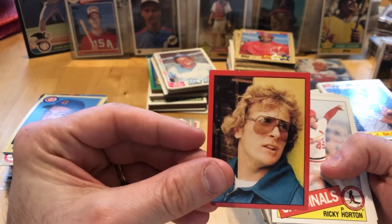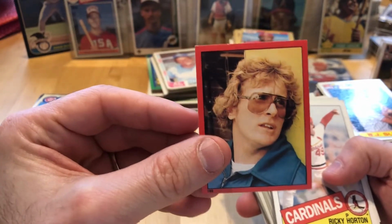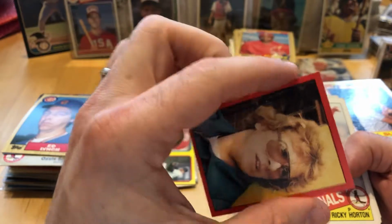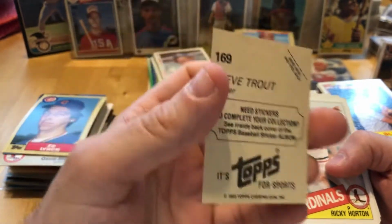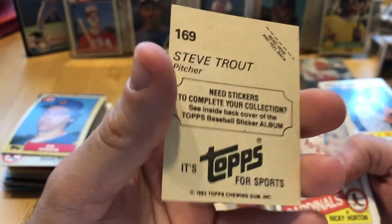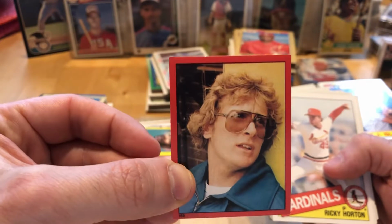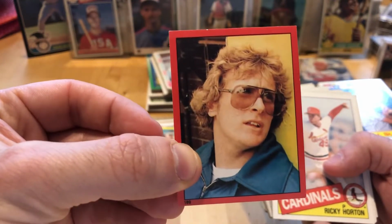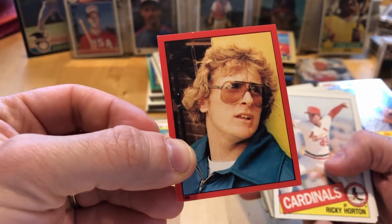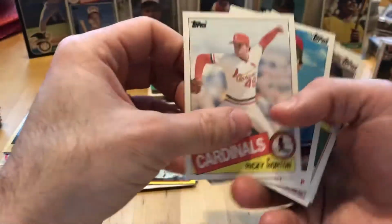This card I just thought was hilarious. Could anyone possibly say this was a baseball player as opposed to a 70s porno actor or half of a buddy cop duo? It's pitcher Steve Trout. It's one of these stickers from 1982, but there's absolutely nothing about this card that identifies him as a baseball player. He's leaning dramatically against the wall and wearing these ridiculous shades. So I don't know what the idea behind that was.